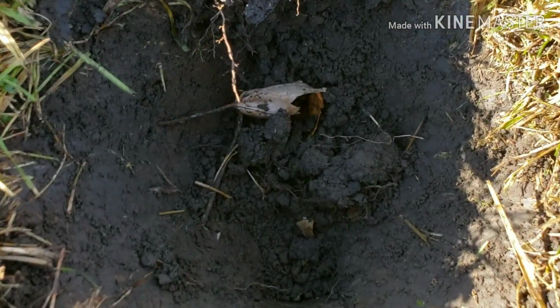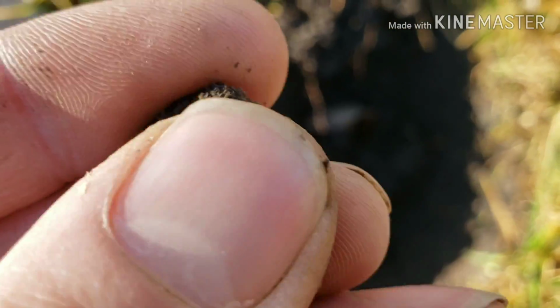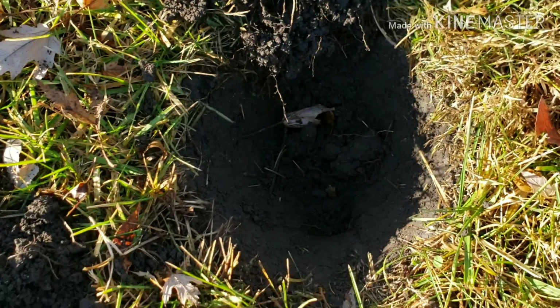Back at it today with Jim, and I just went down fairly deep and flopped out this little bit here, and I could already sort of see it. It's very corroded. I think I know what this is. It's going to be a Kansas state sales tax token, if I can get the mud off of it. Oh yeah, it's starting to come through. I'll get this cleaned up for you real good.